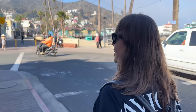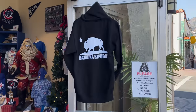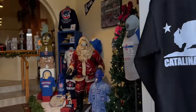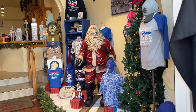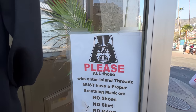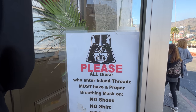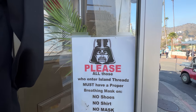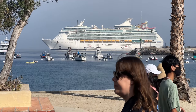Look, Catalina Republic. That's a contender, right? They're all contenders. Look, there's Santa skiing. Why is he skiing? Look at all the Cubs stuff because of Wrigley. Oh yeah. So all those who enter threads must wear a proper breathing mask on. No shoes, no shirt, no mask, no entry. Also, I am your father.